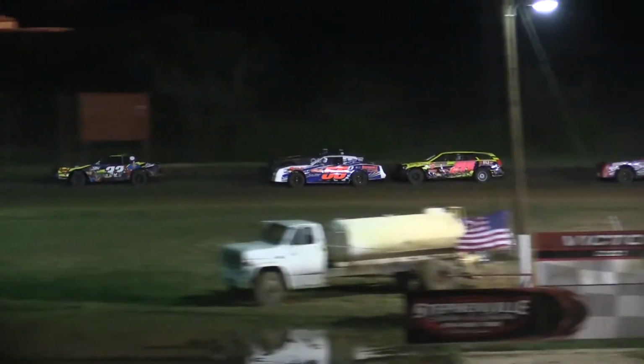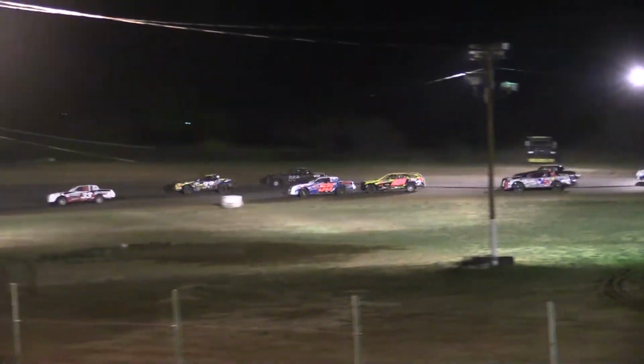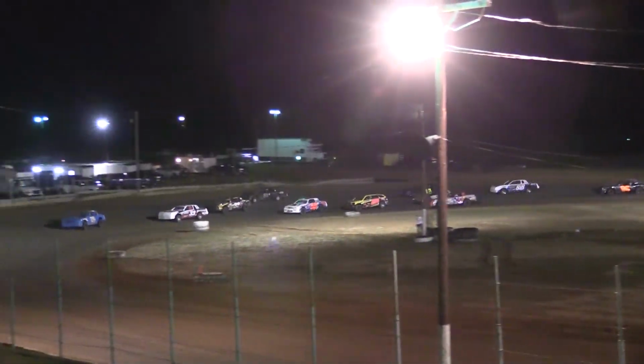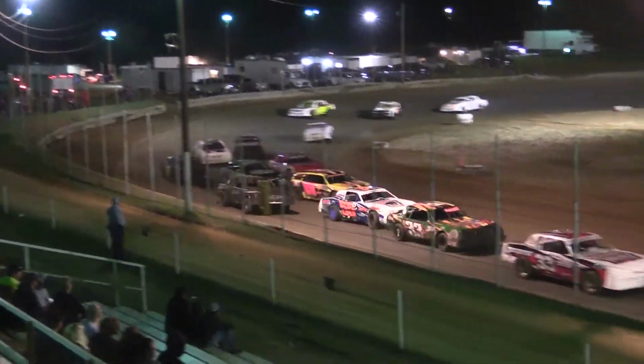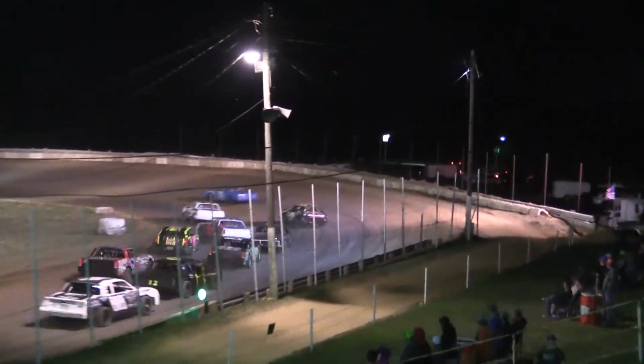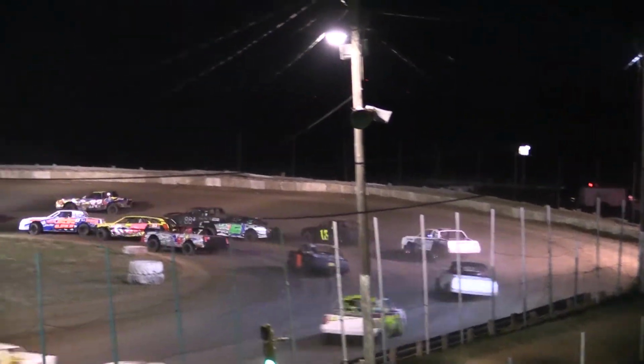Door to door racing down the backstretch. Dumas and Blackwood now 3 wide down the back straightaway into turn 3. Racing back for the number 6 position is O'Brien Powers, as Powers has made his way from 15th to 6th.